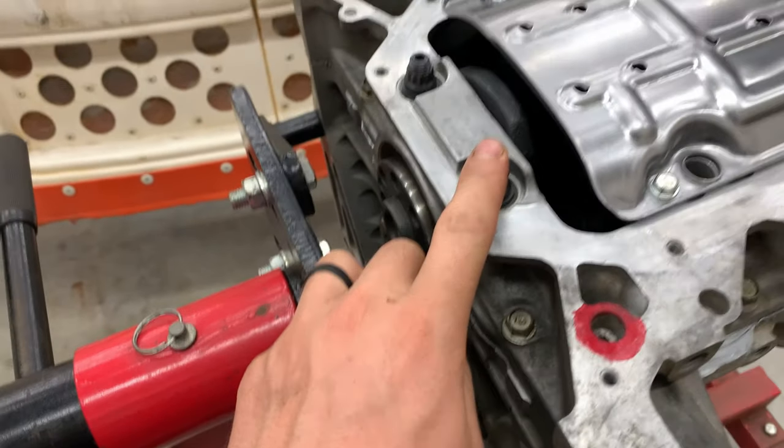We are utilizing ARP main studs in this. It's important that after you put main studs in a cylinder block, you do have the line bore checked because it can change a little bit. This one was actually out 2000, so the machine shop cleaned it up. The crank spins nice and freely, and that's what you want.